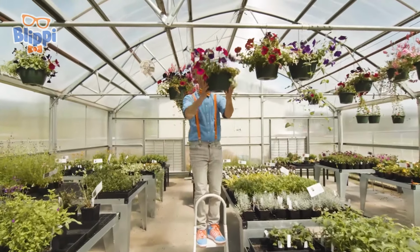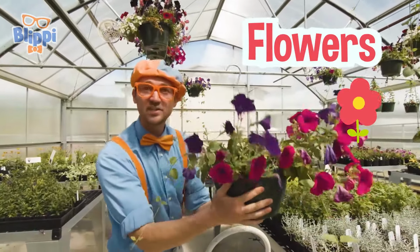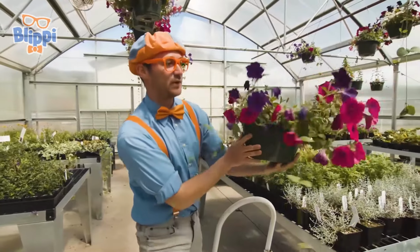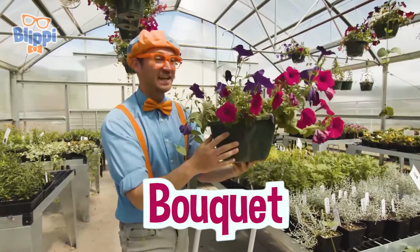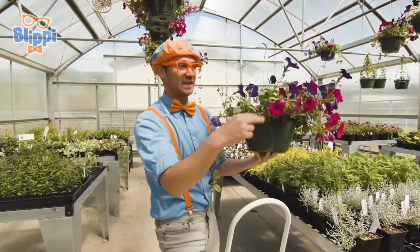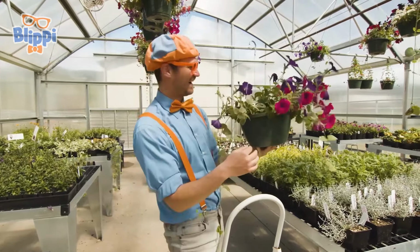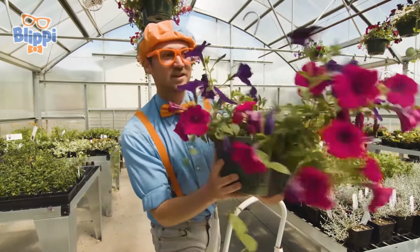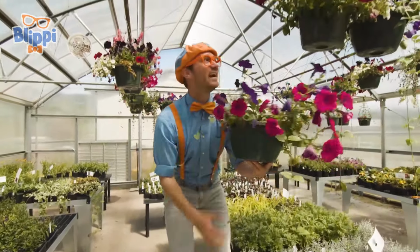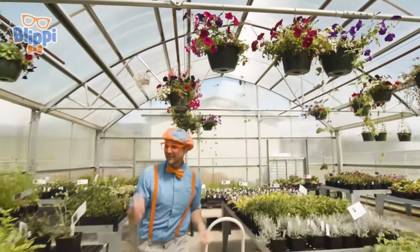Wow. Whoa. A big pot of flowers. Did you see how it was hanging? Yeah, this looks like a nice, pretty bouquet of flowers. A bouquet is where it's a big group of flowers, but typically you cut them off and then you can make a very colorful bouquet. Wow, so pretty. But this is also pretty and it's in a hanging pot. Wow. All right, we have to make sure we put things back where we found them.